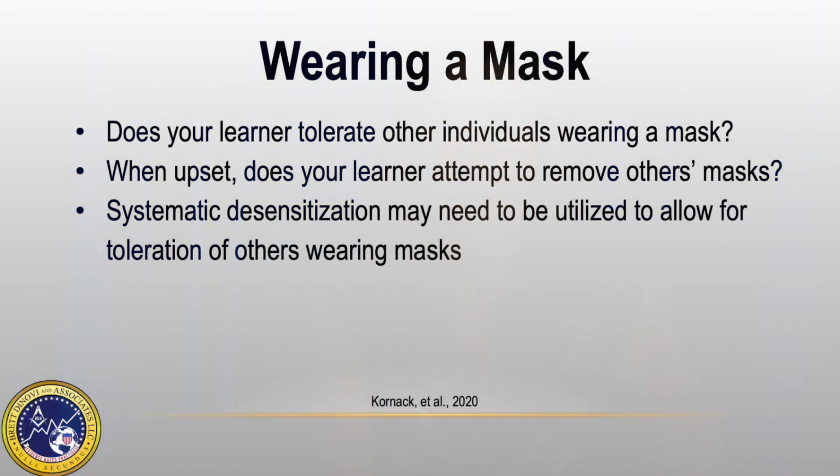What about when staff or parents are wearing masks around your learner? Does your learner tolerate other individuals wearing a mask? When upset, does your learner attempt to remove others' masks? Systematic desensitization may need to be utilized to allow for toleration of others wearing masks.